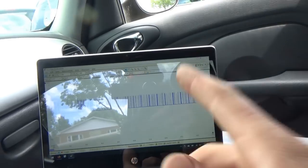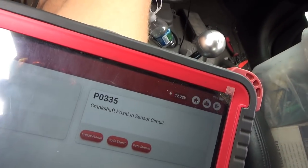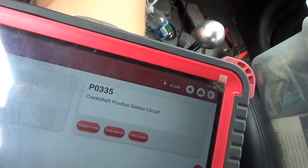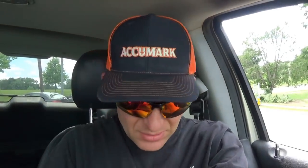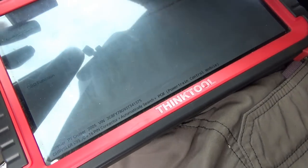Okay, let's plug in the scanner and see if we can talk to the module. We have a P0335 crankshaft position sensor circuit. That would definitely explain really poor running, maybe even a stall. But the computer is talking right now, and the little red light is on. So, apologize for the glare.